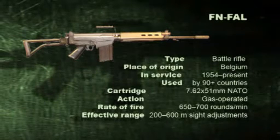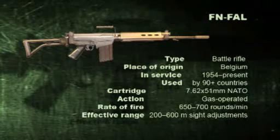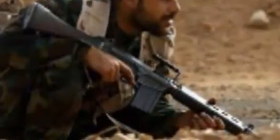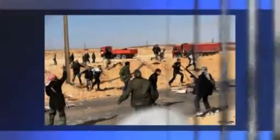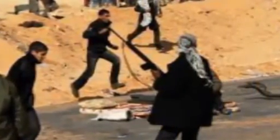The light automatic rifle was predominantly chambered for the 7.62 by 51mm NATO round, and because of its prevalence and widespread use amongst the armed forces of many NATO countries during the Cold War, it was nicknamed the right hand of the free world. This guy has another brand new FN-FAL. And as does this guy as well. In the next photo you can see a mob scene and a guy wearing a white headscarf. He also has an FN-FAL.